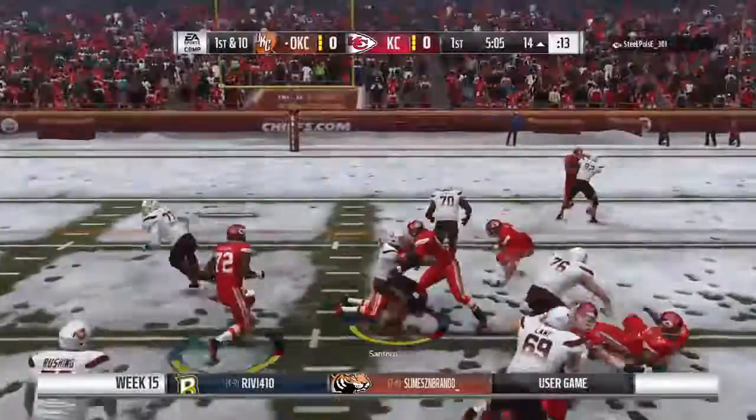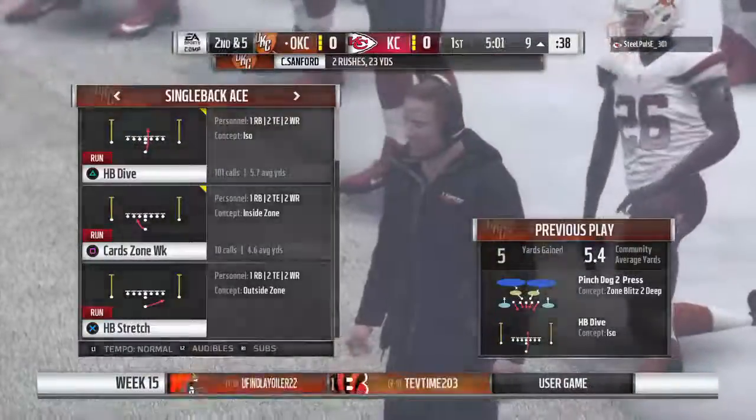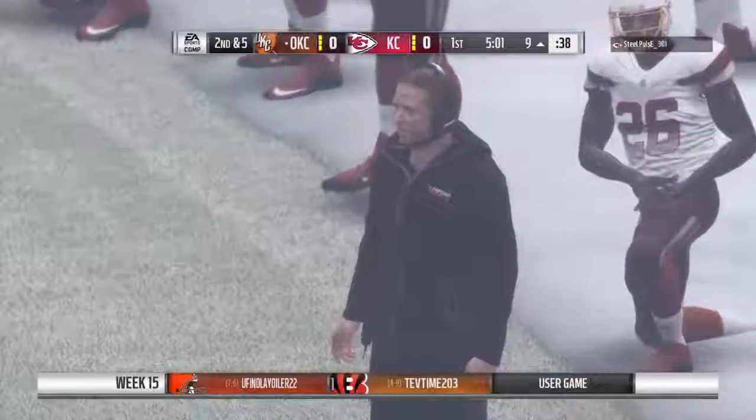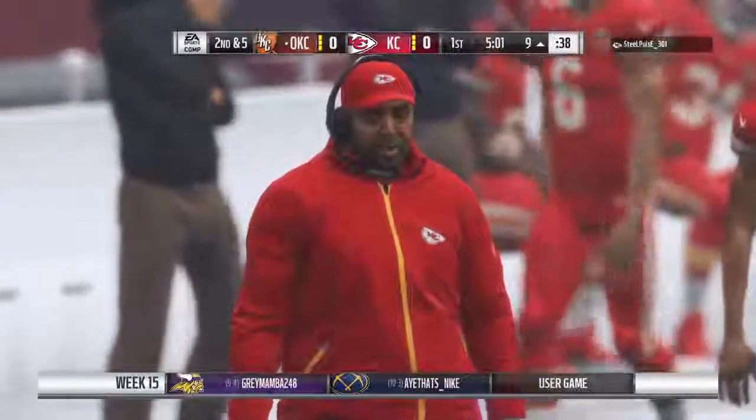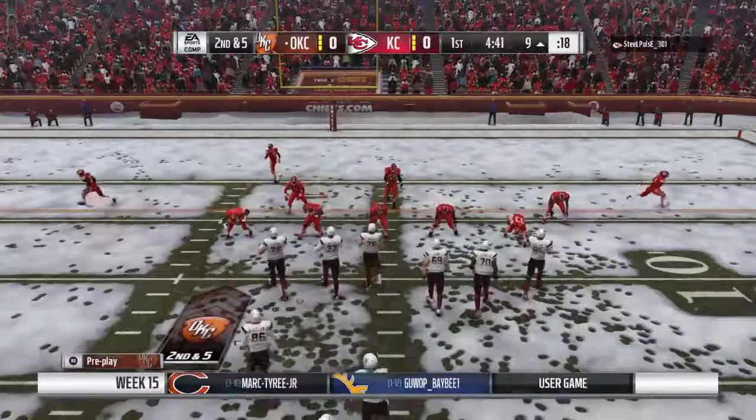And they'll go on the ground. And able to push his way forward here for a good little gain. 5 yards on the carry. Good pickup on 1st down. Well, I think that's what they're going to need to do here in the 1st half. You've got to take some pressure off of this young quarterback. And no better way to do it than to establish the running game early.